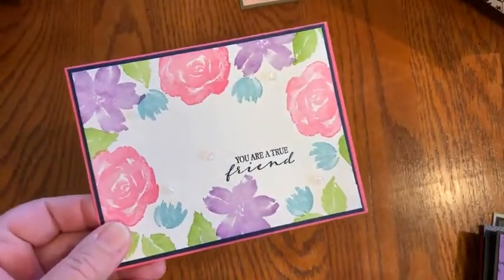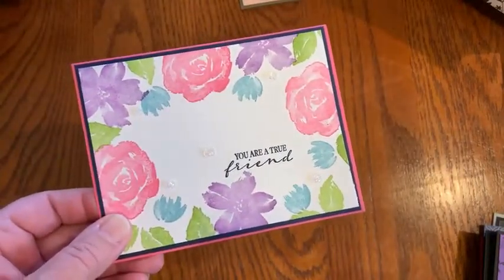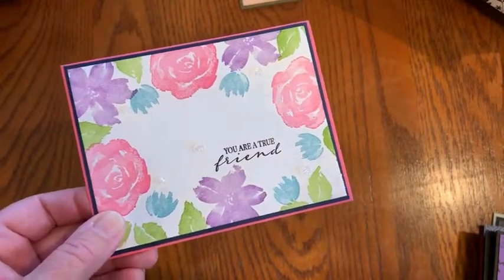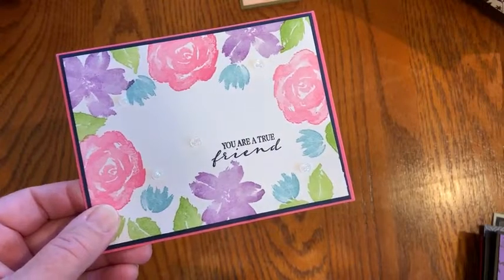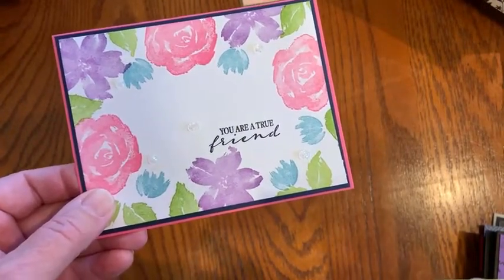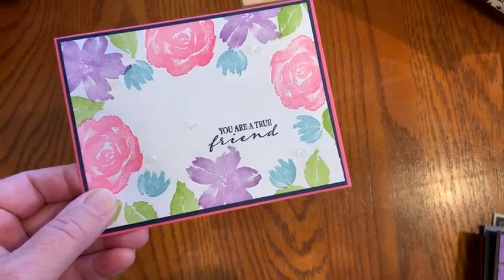All right, continuing on with the annual catalog. This one I received from Ginny Merck. Isn't that just very uplifting with all the colors? It's made with the True Beauty stamp set. We've got Polished Pink, Gorgeous Grape, Granny Apple Green, Balmy Blue, and Night of Navy.